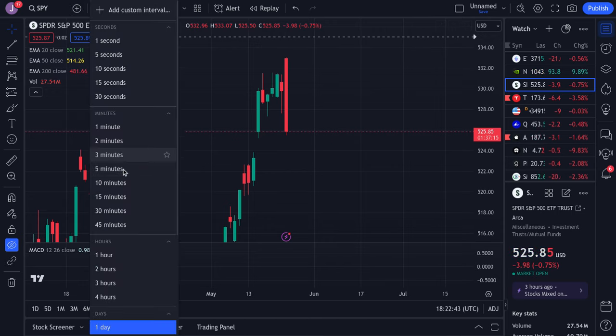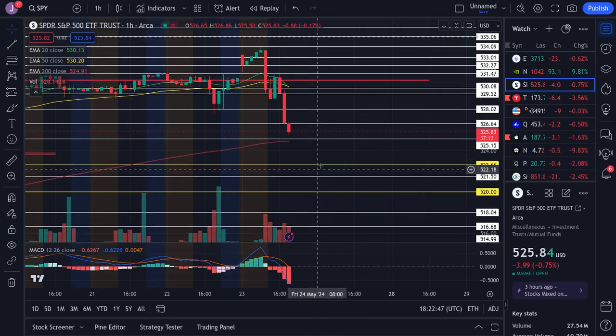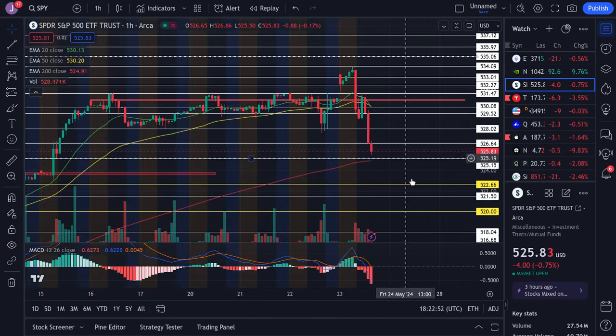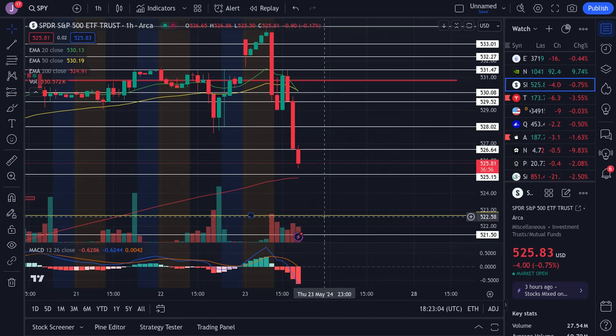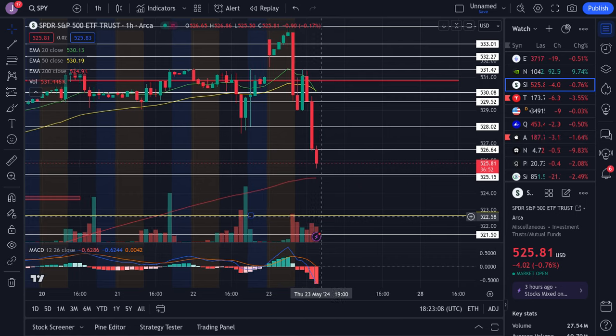I'll be watching to see what ends up happening from here. But I just want to say that right now, if you pull up the hourly time frame on SPY, we are looking more bearish right now. The bears are in full control, and we're going to be looking at our 525 zone and very close to our 200 EMA right here. That's going to be right about here on the hourly time frame. If we lose that 200 EMA close to the 525 area, then look for another rejection and move all the way down to about 523. So we'll be watching that very, very carefully.